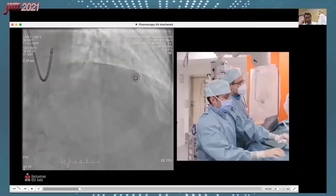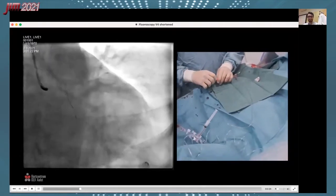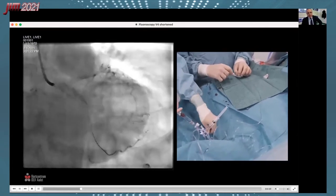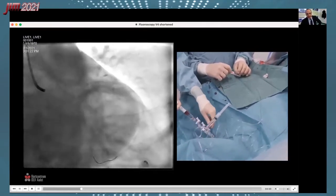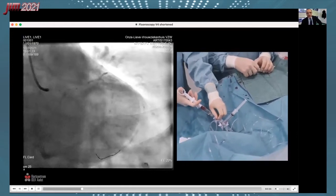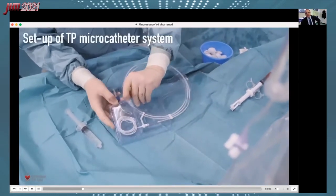Thank you, Luigi. So I think we can go back again to Aalst. So please, Emanuele. Yes. Thank you very much. What we did in this case, we took the patient back, as we said before, and we started the functional evaluation of the circumflex. What is the advantage of the TrueFissure microcatheter?